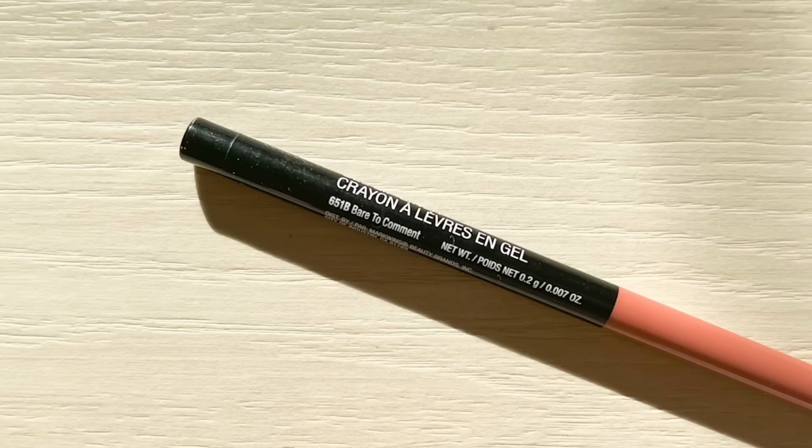Here are the eyes all done. Kind of different, kind of fun. I like it. But other than that, let's now move on to my lips. For my lips, I'm going to first start off by lining them with this Wet n Wild Perfect Pout Gel Lip Liner in the shade Bare to Comment. It's like a little pinky color. I am very distracted by my eyes. I'm really liking the way that they're shining.